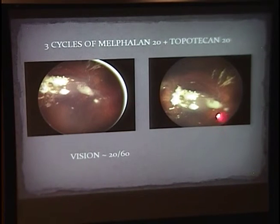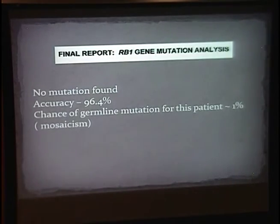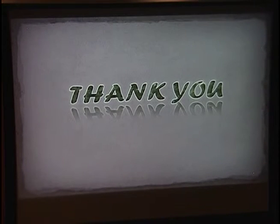So it is a little bothersome to see those seeds, but as long as you monitor them very closely and see that they haven't changed, some of the seeds never get calcified. So this kid is going to be closely monitored up till age 5. We did do genetic analysis for the kid, and he did not have the germline mutation. Any questions?